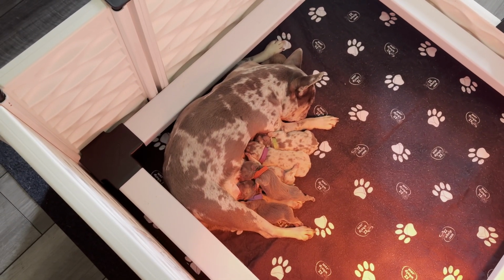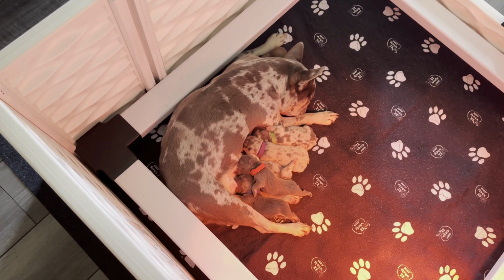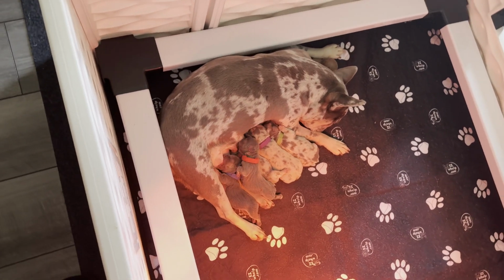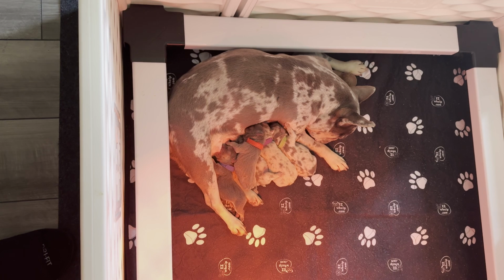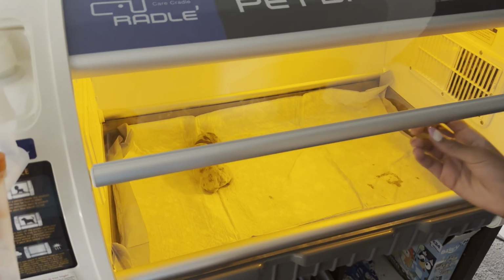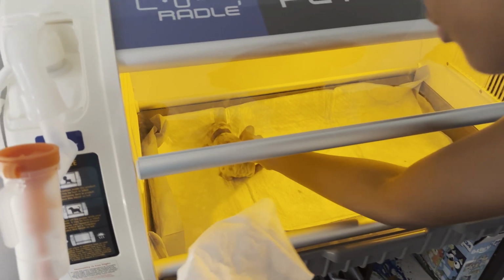There will be times when the puppies get displaced and are too far away from the mom or heating pad and lamp. Don't rely on the mom to fix this because she might be feeding the other puppies. You will absolutely hear the puppies yell out for help. Take action and get them back to the mom.